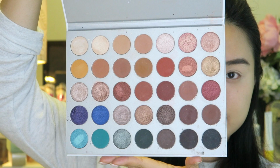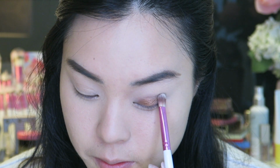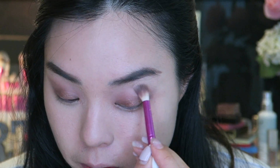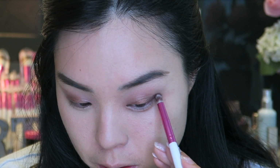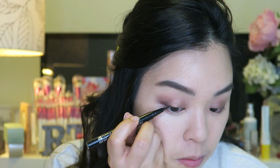Honestly, for eyeshadow, I don't really do that much because I'm actually just at home. Maybe I'll film a few videos or something, but I'll go in with a brown really quickly with my basic shader brush and then blend it out with my smooth blender. This is going to create a gradient smoky effect that's just really easy to wear at home, in my opinion. You could go lighter as well, but I kind of like going a bit darker recently. So this is a really nice bronzy, everyday, natural eyeshadow look.